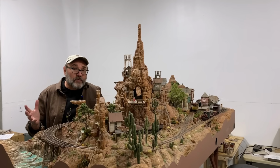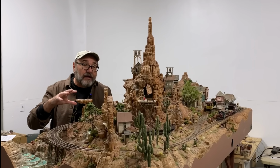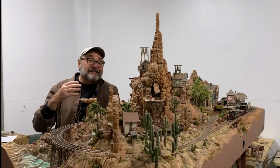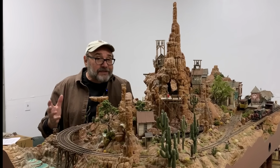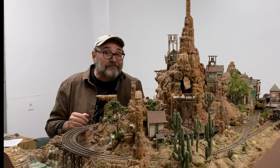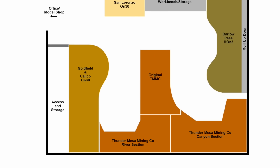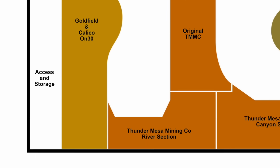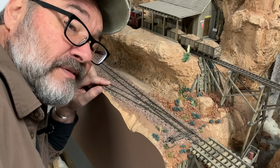Now, for all of this to work, I would need to take a bite or two out of the overall footprint of the Thunder Mesa layout and scale back my ambitions just a little bit. So once again, there's a new plan on the way. Thunder Mesa 2.5. I'm not quite ready to share it yet, but one very exciting detail is that it will now reconnect with the Calico layout with a junction right about here. I knew I put this switch here for a reason.